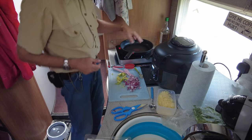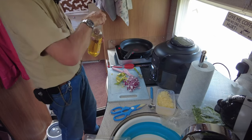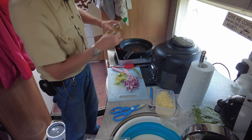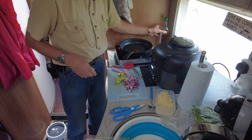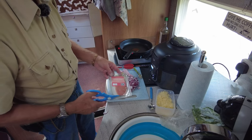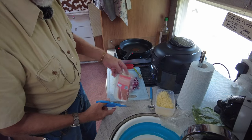All right, next pan going on the induction hob. I've set that to 600. So little drizzle of oil in there. Get that nice and warm. While that's warm, we shall open up the Serrano.